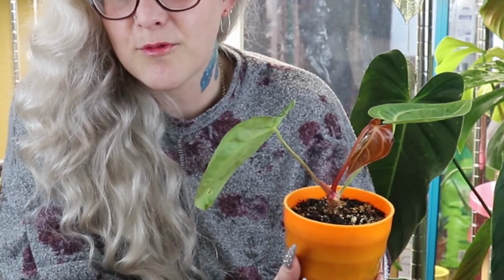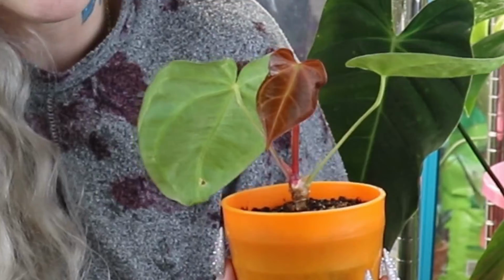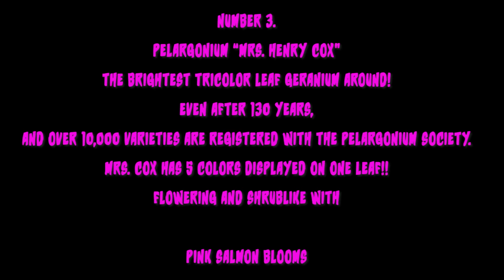And this little guy came from my friend Cody, and I'll have all of his information listed and linked below so that you guys can check his shop out. But he has got some really cute plant babies in there, and this is one that he just sent to me because he's a good guy. Not for Valentine's Day, but it was a while ago. But still, very pink, very red, very Valentine's Day-esque, and just a beautiful plant altogether. Little baby, gorgeous leaf on my Anthurium magnificum.